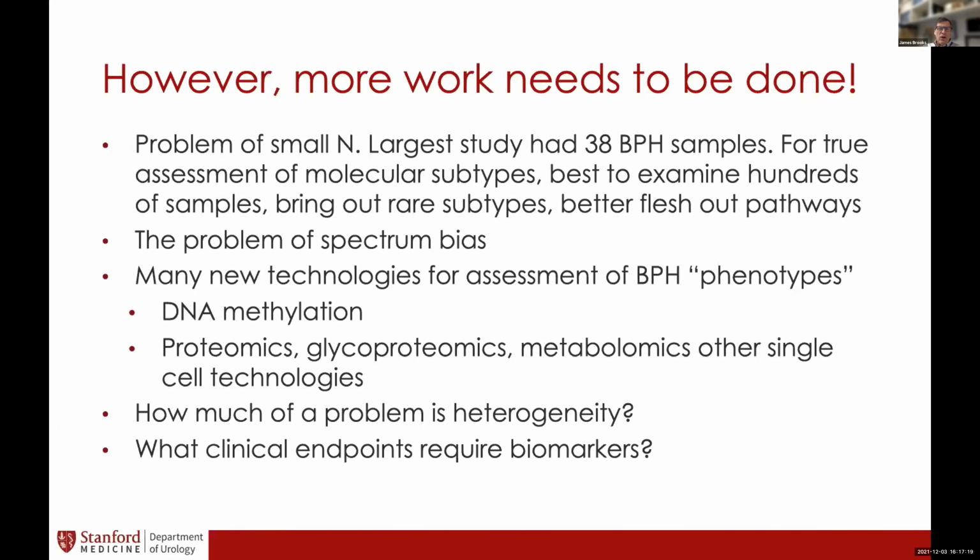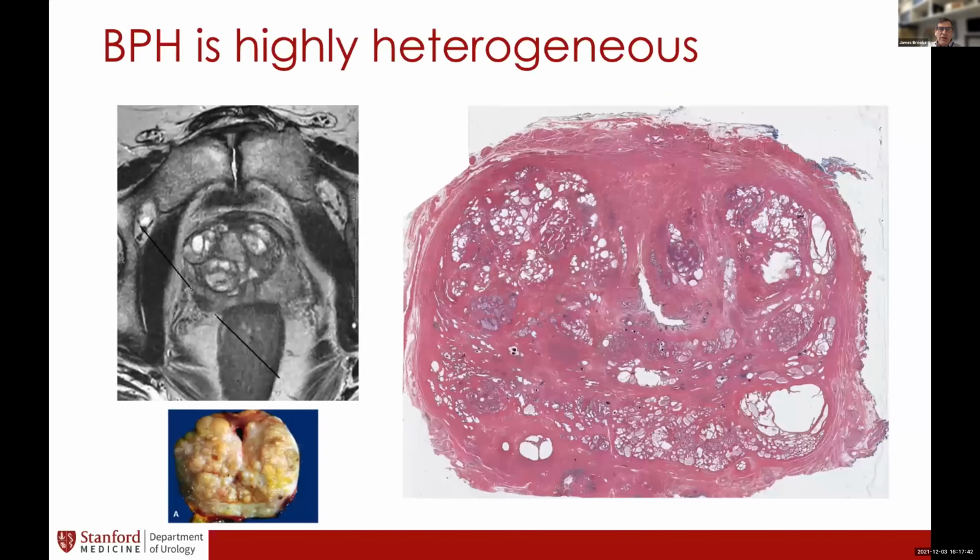I think there's some problems too that we need to understand more deeply on the road to developing ways to phenotype BPH. One is the problem of heterogeneity, and the second is the problem of defining what are going to be useful clinical endpoints that require biomarkers. So I want to just touch on these last two questions in the rest of the talk. So, the problem of heterogeneity.